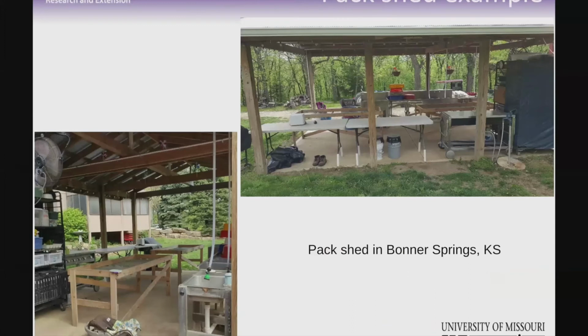These are some great pack shed examples of different wash setups. The one in the bottom left, that's going to be hardware cloth. It basically looks like chicken wire. That's a great way you can wash produce because it doesn't collect or pool the water. It's a drain system, so you don't have recirculation risks.